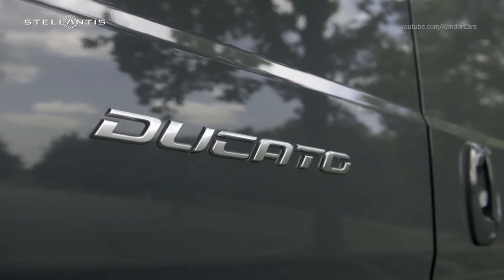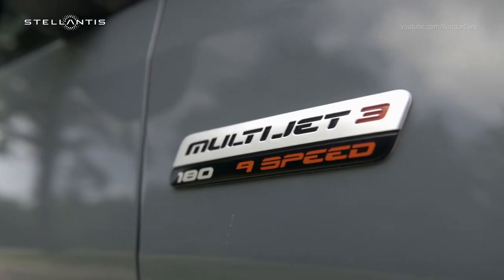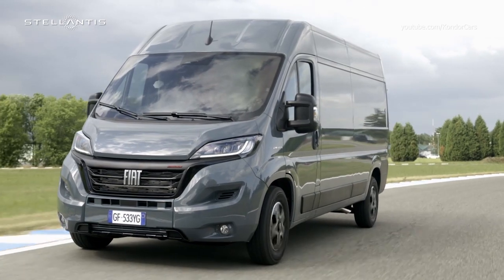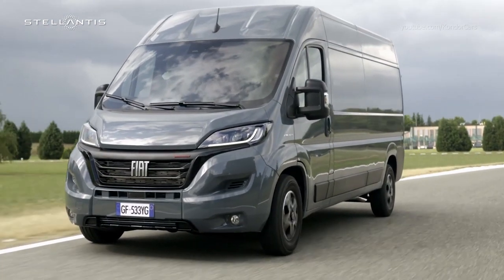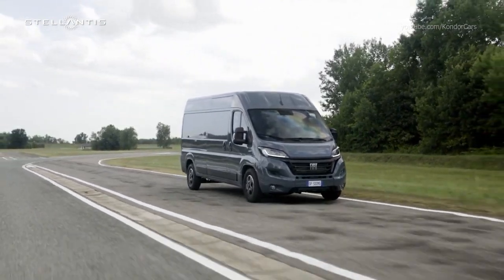Around more closely, we also see the freshly designed badges with satin chrome finish, which supply the key vehicle information. And the final touch gives the brand new exterior color Lanzarote Grey, which emphasizes the adventurous spirit of the new Ducato and will be particularly appreciated by the recreational vehicle customers.